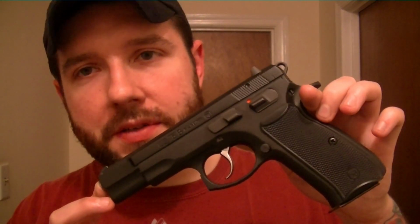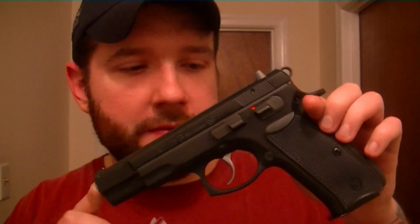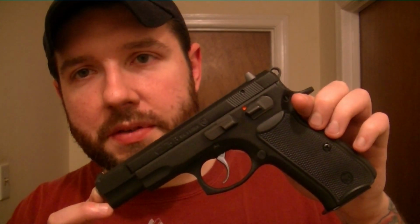Accessories. The CZ75, all you have to do is look on the internet. There's so many accessories for these pistols. Custom grips, triggers, hammers, barrels, sights, you name it. There's just stuff everywhere. This is an extremely popular pistol, and you can accessorize this pistol up the wazoo. You're not going to have any problem finding aftermarket accessories for this pistol.